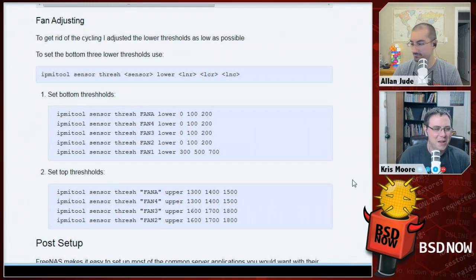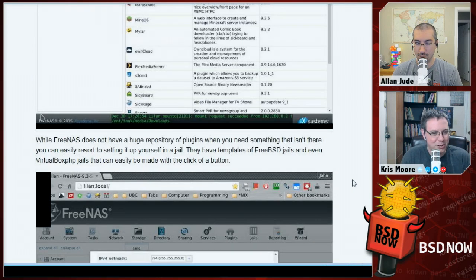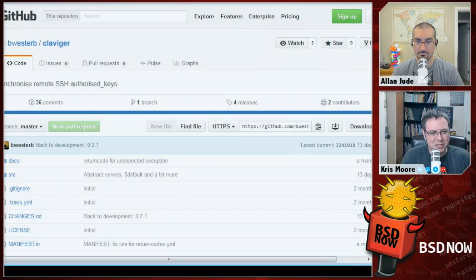So quite nice. But yeah, all in all, really good walkthrough. So if you've been looking for the courage or you want some steps maybe you can follow to roll your own FreeNAS box, this may be the one you want to read and kind of follow in his footsteps. Okay, so what's this next utility I'm seeing here, Allan? Something you posted here. It looks like managing SSH authorized keys files.